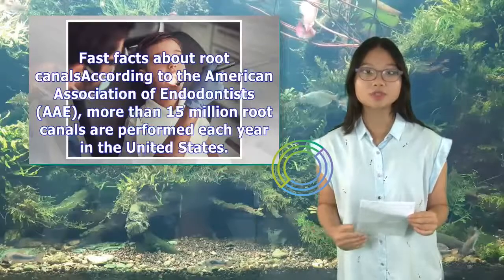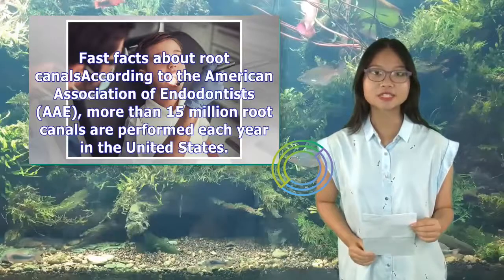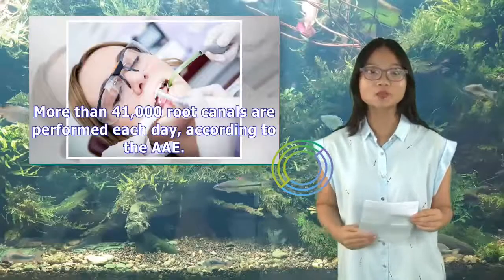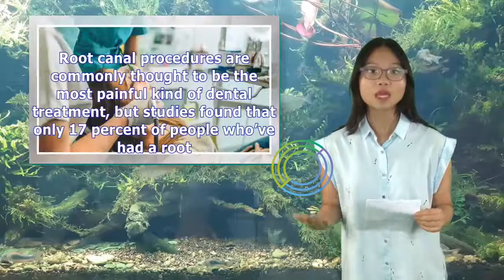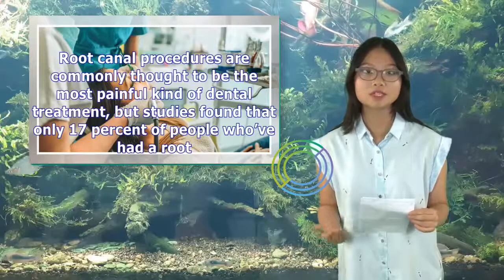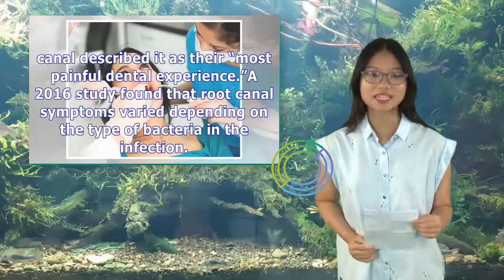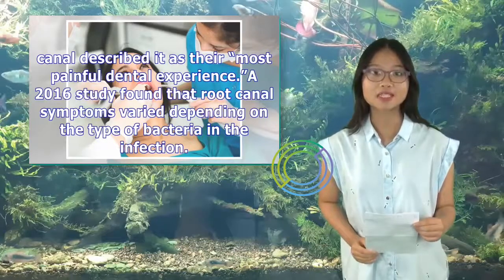Fast facts about root canals. According to the American Association of Endodontists, AAE, more than 15 million root canals are performed each year in the United States. More than 41,000 root canals are performed each day, according to the AAE. Root canal procedures are commonly thought to be the most painful kind of dental treatment, but studies found that only 17% of people who've had a root canal described it as their most painful dental experience. A 2016 study found that root canal symptoms varied depending on the type of bacteria in the infection.